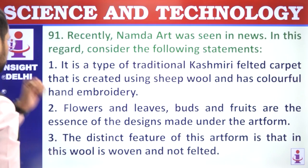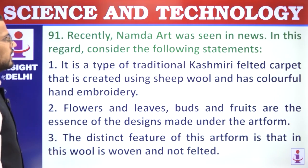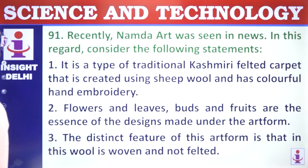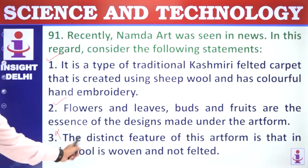91. Recently, Namada art was seen in news. In this regard, consider the following statements. First, it is a type of traditional Kashmiri felted carpet that is created using sheep wool and has colorful hand embroidery. Right? So correct statement. Second, flowers and leaves, birds and fruits are the essence of the design made under the art form. Again correct. Third, the distinct feature of this art form is that in this wool is woven and not flattened. So this is incorrect. Wool is flattened, not woven.